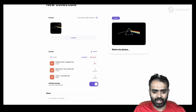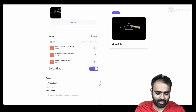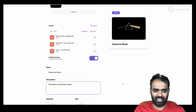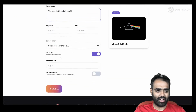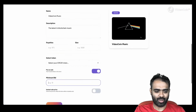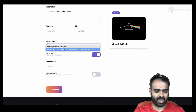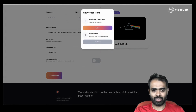Now, as the seller, I'm going to give it a name. I'm going to call it Videocoin Music, the latest in blockchain music, whatever that means, right? Okay, so I've given it a name. This one's actually even accepting bids, so why don't I show you the auction demo as well? In this case, it's also saying what it wants to take, so take wrapped ether, right? I'm going to set the minimum bid as that, and then I'm going to say create item. So I'm going to start now.